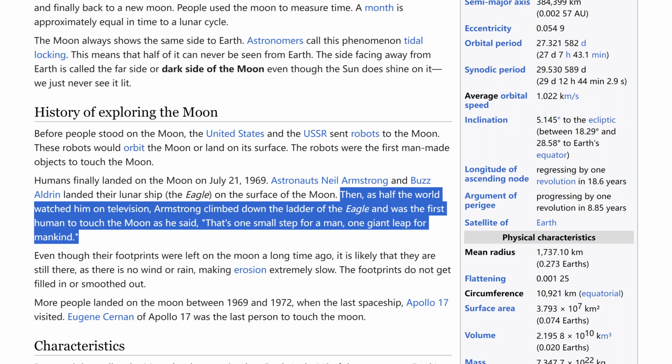Then, as half the world watched him on television, Armstrong climbed down the ladder of the Eagle and was the first human to touch the Moon, as he said, "That's one small step for a man. One giant leap for mankind."